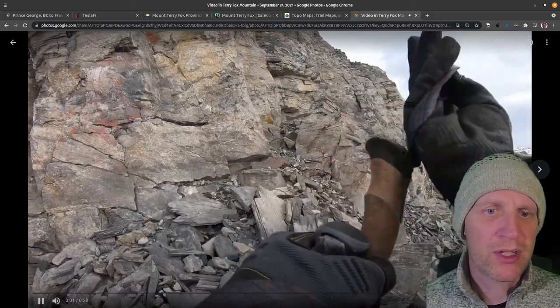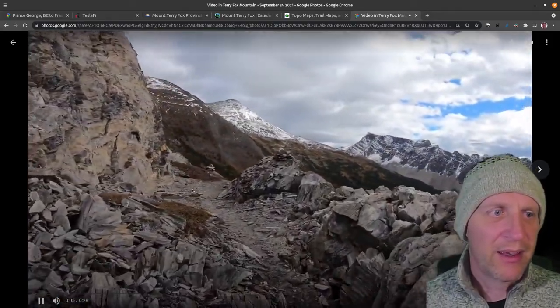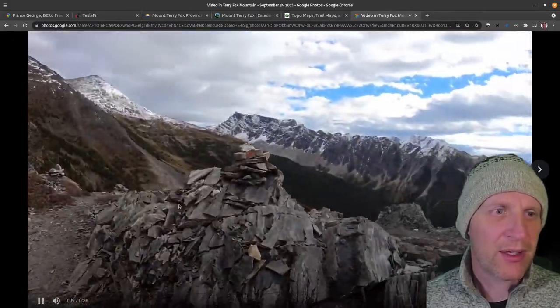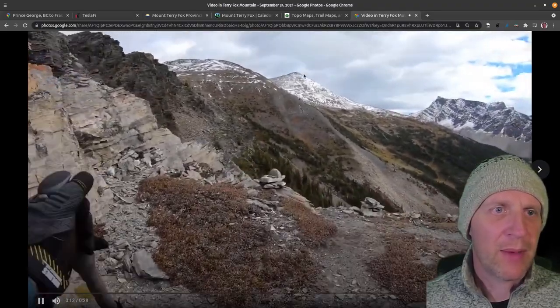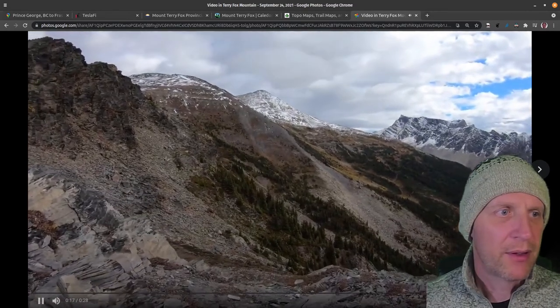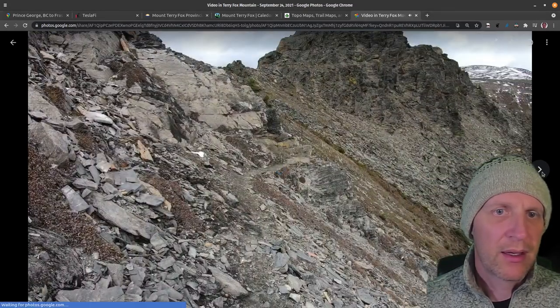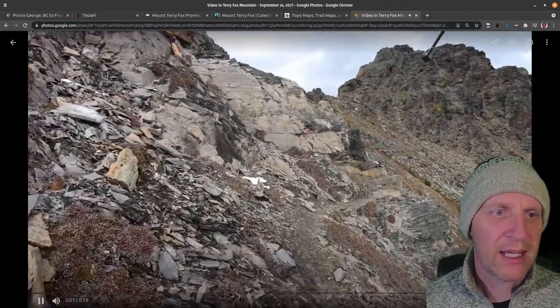This is my Bruce Lee scene where there's a whole bunch of cairns there, and it kind of felt like Enter the Dragon kind of thing. You know, where's the Kung Fu master going to come out from the rock to fight me? Again, that's Terry Fox Mountain right there. And we had to go to the left on the side ridge here through these rocks. I'll just keep going through here. You can see the trail right in front. Like I said, it keeps disappearing.